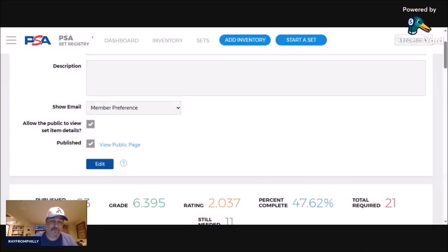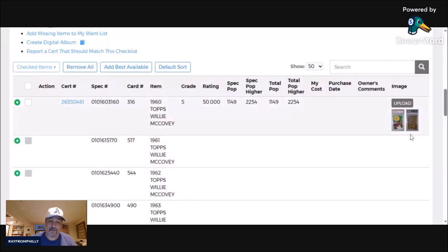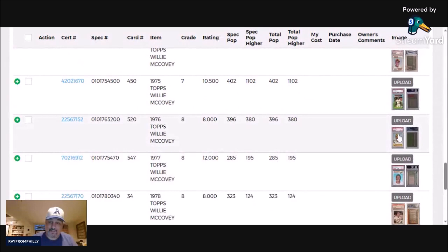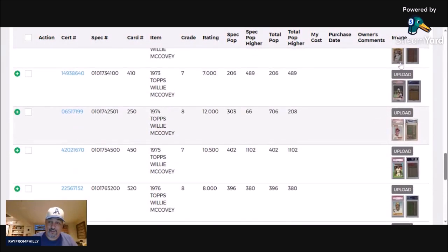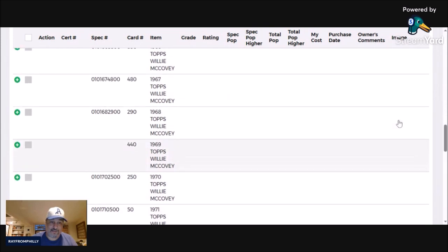So let's share the screen here and go to PSA set registry. And there we are. Okay, so I'm going to show you how I do this. This is my McCovey. I have the rookie, as you can see here, and here's the 80, 79, 78, 77, 76, 75, 74, 73, and here is the 72 that I showed on the last video.